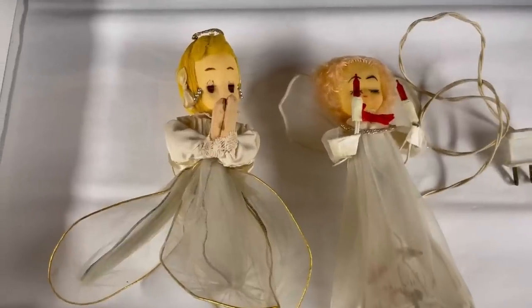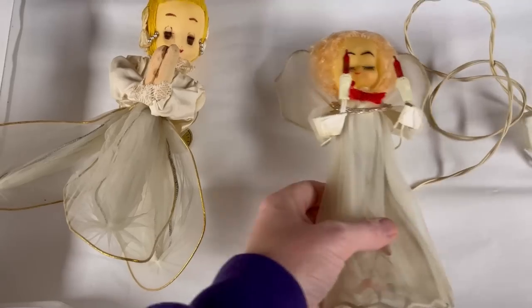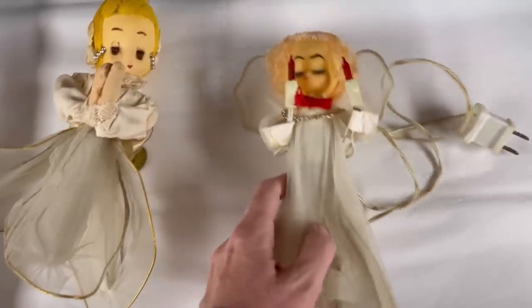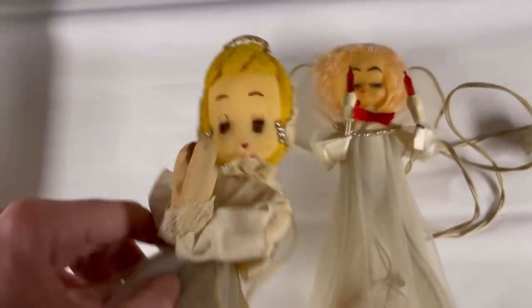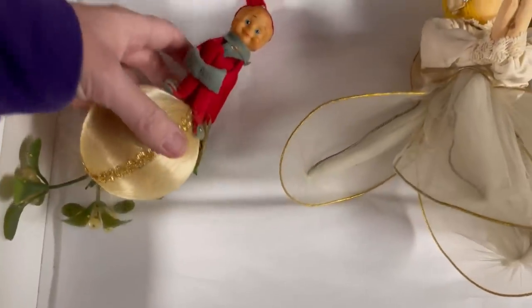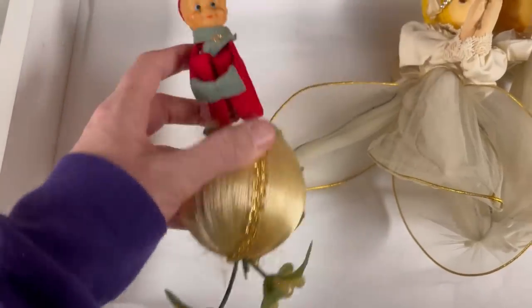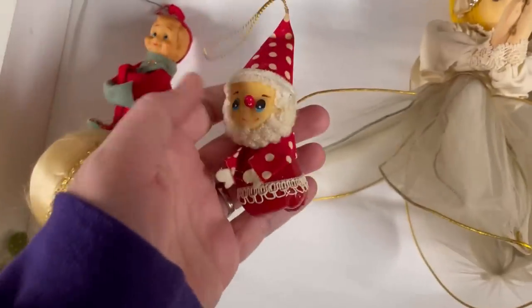Hey, here are some of the cool vintage items that are going to be coming to my WhatNot show on Sunday night. This one lights up and is absolutely adorable. This one is a tree topper. It's got the original tag still attached. Darling. We've got this little elf on this ball. Oh my goodness, it's just incredible. Somebody used it as an ornament. We've got this little Santa.